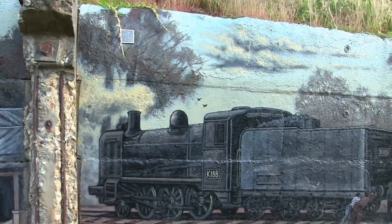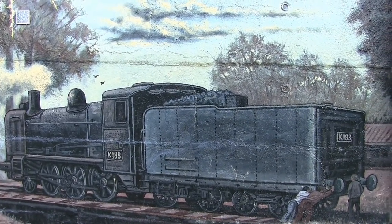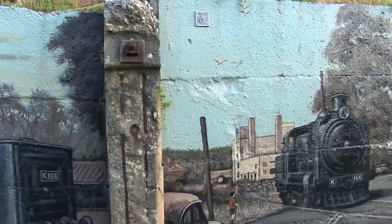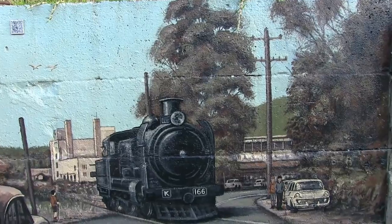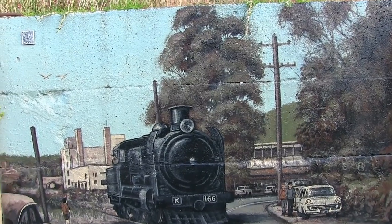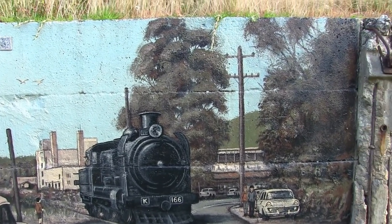Okay, these are just basically things in Warburton. When the train came along here, it went up near that hardware shop, and there's still an area there where the train went onto a device called a turntable, and it turned the train around so it could come back the other way. So there it is, that's the hardware shop where we were before, and the back of the factory, and there were railway lines across the road.